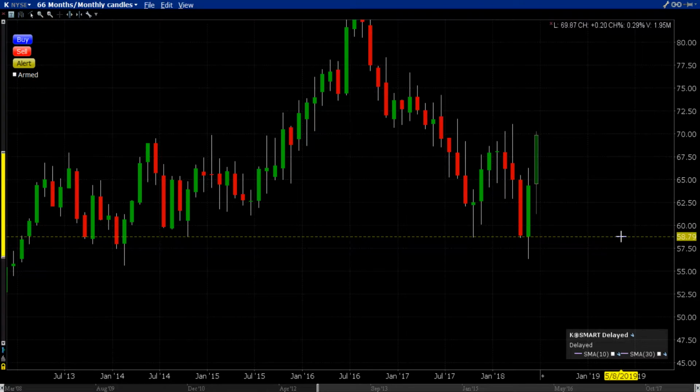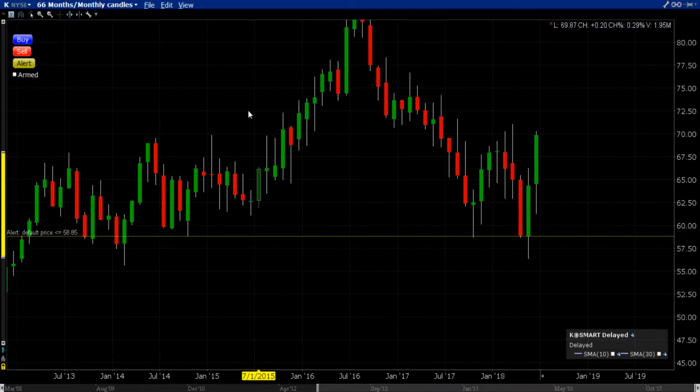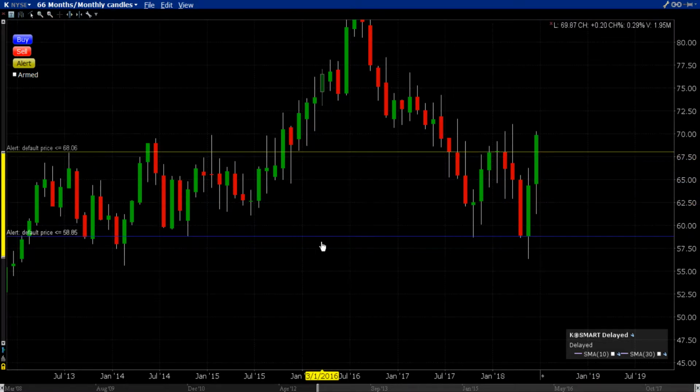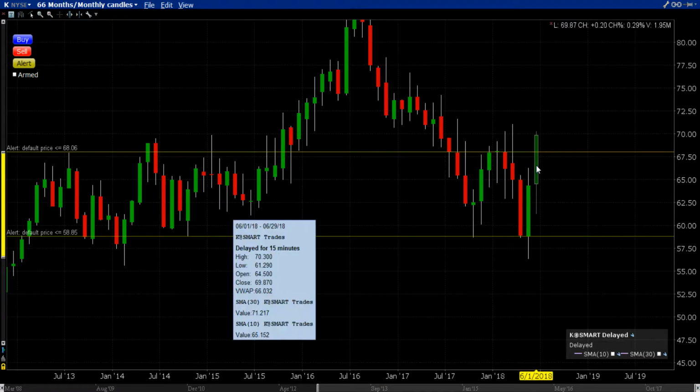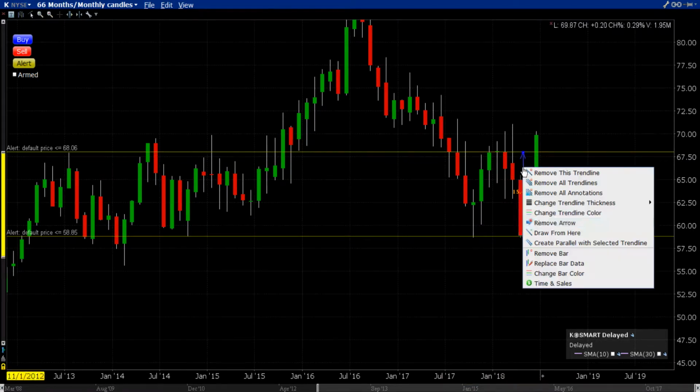All right, let's start. The monthly defined breakdown line seems to be here, 58.85, just a little lower. Where's that? Open 58.80, yeah, 58.85. Monthly defined breakout. What's that? That is June. So look at that, guys. Monthly defined breakout. Isn't that pretty?